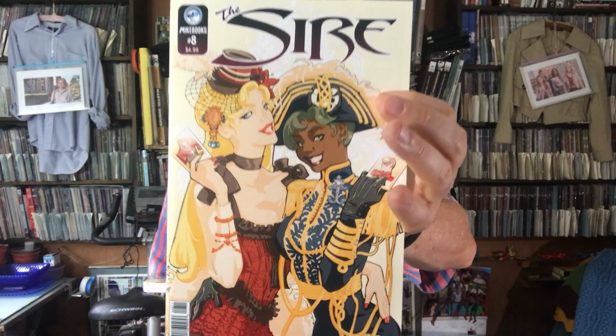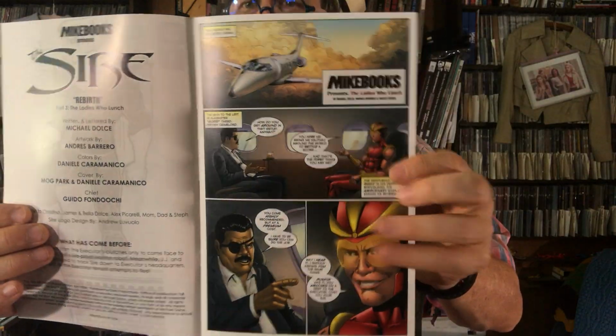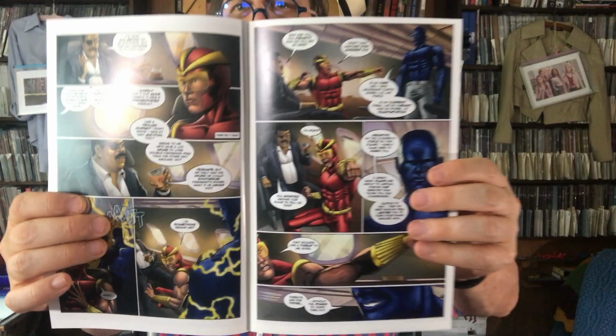But that's the last issue of that. And here we go with The Sire, issue number 8. I particularly like this cover too. This might be the nicest of the Sire covers. There are the other ones. Mike Dolce, who I used to play touch football with 25 years ago. We got Andres Barrero doing the art on this one. Sometimes Mike draws it himself. He always writes it. Sometimes he hires people to draw it for him.